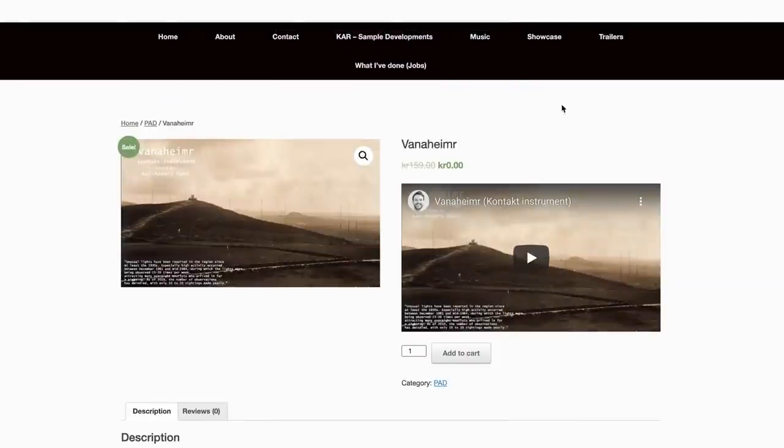And this is just a miniature version of the full version of the instrument, so you can try it out and sample it.